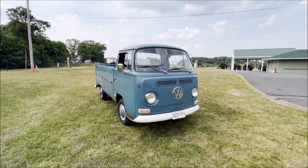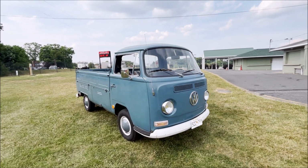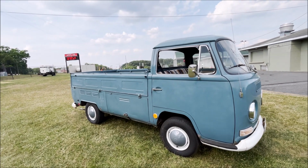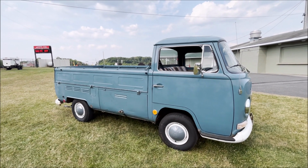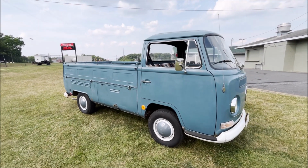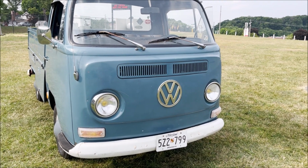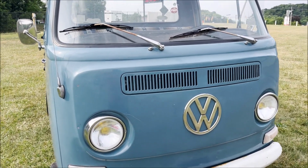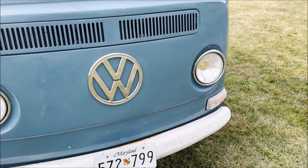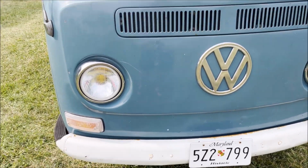So what is this thing? Well, it's basically a 1969 VW bus that Volkswagen sold, configured as a single cab pickup truck. But it's got some really neat features. Check this out. The front of the bus is pretty much no different than any other bay window. Has the fresh air ventilation system on the front here. We did add some H4 LED headlights because we do drive the bus a lot at night. And just a standard white bumper on the front.